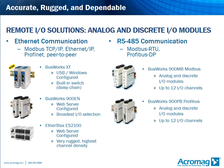Acromag offers many remote I.O. products for Ethernet or RS-485 communication to Schneider, Rockwell, Siemens, and other controllers. Busworks modules are ideal for interfacing a small quantity of analog or discrete I.O. channels per site. EtherStax modules provide redundant communication and up to 96 I.O. channels.